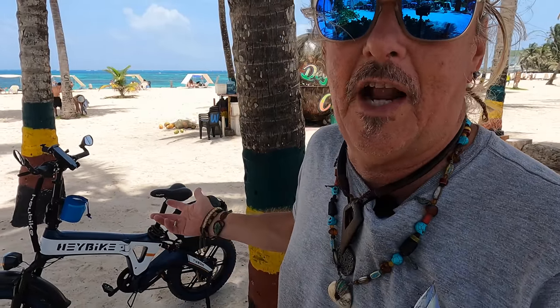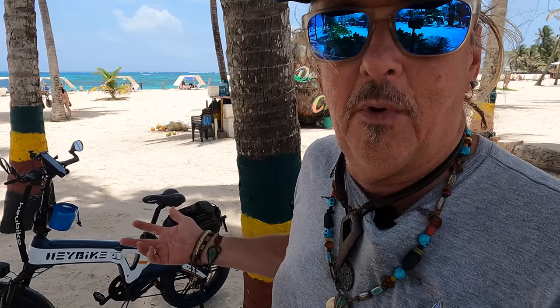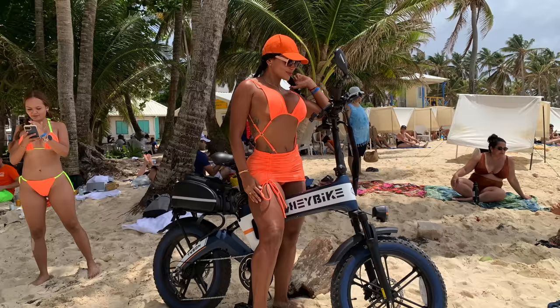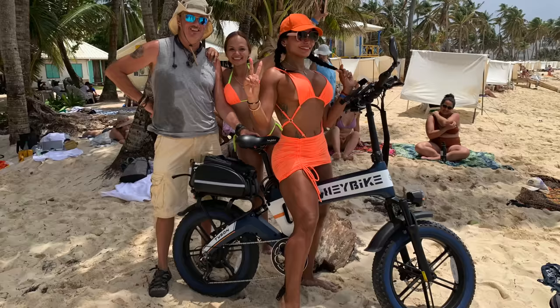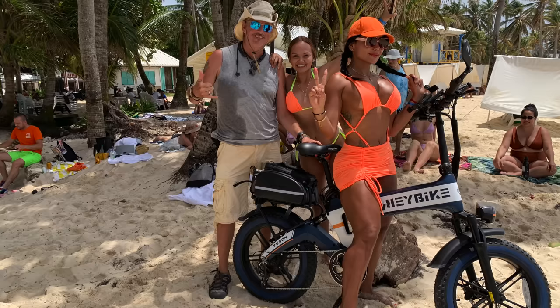This bike gets so much attention down here, you can't even imagine. Nobody's ever seen anything like it. So when we go riding down the beach, we always get stopped. People wanting to ask questions about the bike, take pictures of it, take pictures of them with the bike. It's just funny to see how people respond to something that is so unique. They've never seen anything like it before.